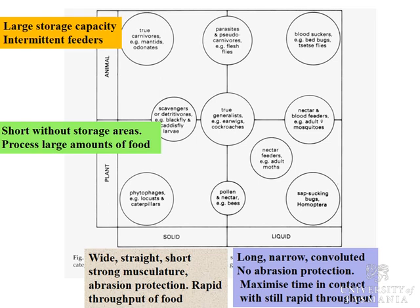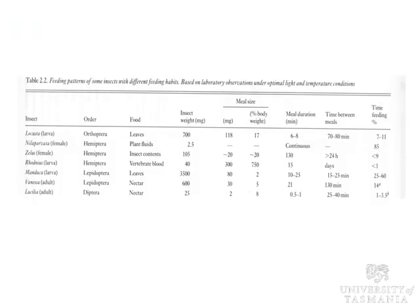Last option here. If you're on an animal diet, it's very different because your intervals between meals may be very irregular. Okay, so on an animal diet, you're going to need storage capacity. So either something to store if you're a predator or something to store blood if you're actually a blood feeder. Okay, so these are the sort of interactions you can see under how the gut could be assembled.